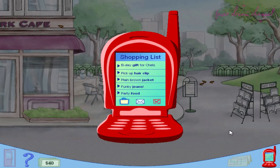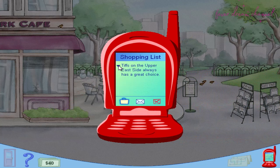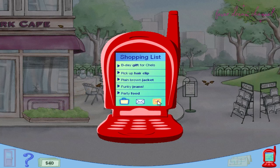Okay, here's my shopping list. Like, I totally love to shop. And I need your help finding the perfect stuff. If you click on the little arrow, you can see the other notes I wrote. This'll give you more clues about what I need. To put the phone away, just click the X button on the phone.